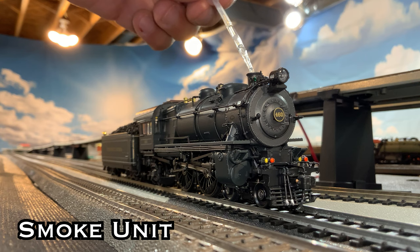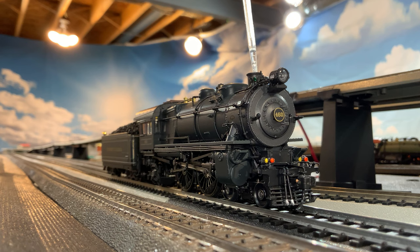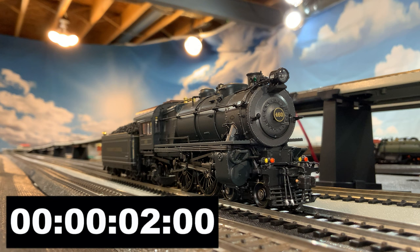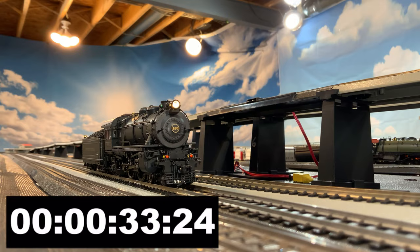Okay, up to this point, I've left the smoke unit off. I've left it in soft off, because I actually haven't even looked to see if there's a switch, to be honest with you. I assume there is, but I haven't looked. But I've left it soft off. I've never hit F7. So now I want to go ahead and see how long it'll take the smoke unit to turn on, and hopefully not how long it'll take to blow up.